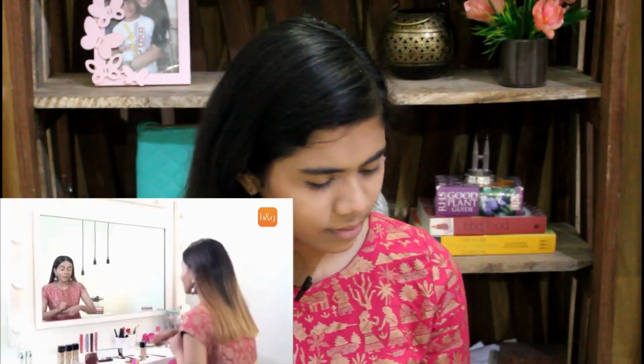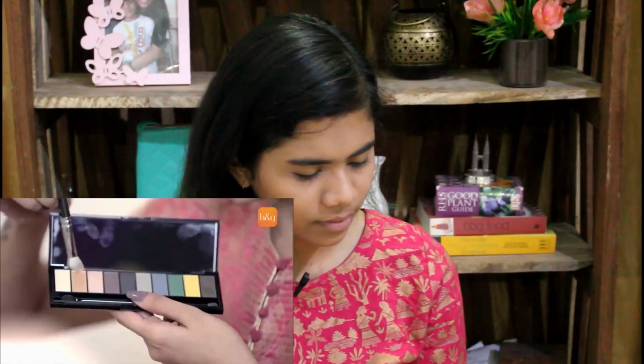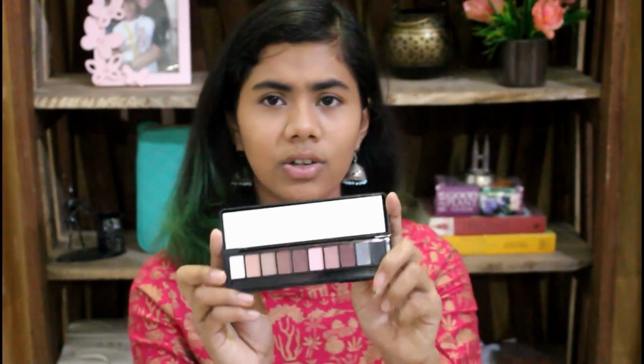I'm going to do something very fun with my eyes, and for that I'm not going to use one color but two. I'm going to use the Gold palette by L'Oreal Paris. So I'm going to begin by using... I also have a similar palette like she is using here. My palette looks like this. It is also really similar, but the colors here are different and hers are different.